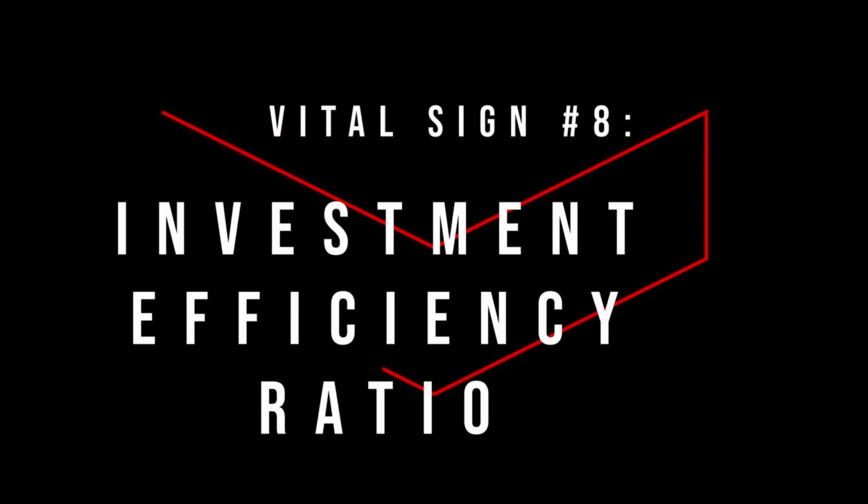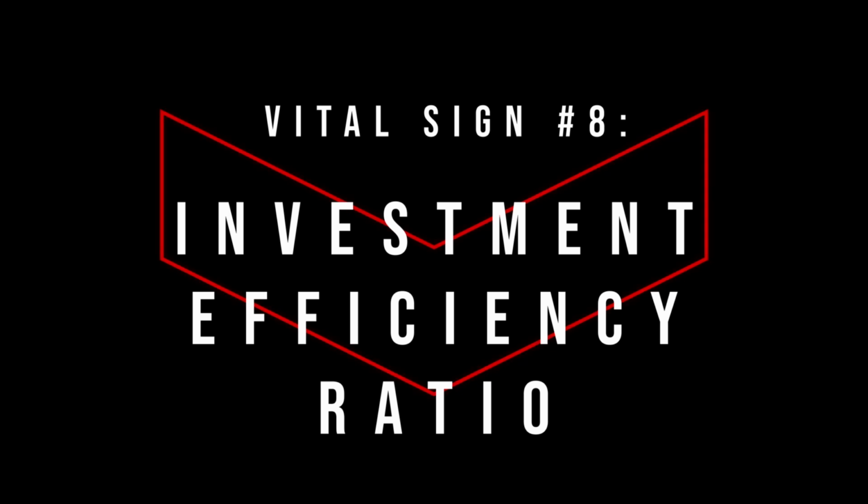Our final financial vital sign is your investment efficiency ratio. Your investment efficiency ratio is the percentage of your savings that is directed into a tax-advantaged account like a 401k, IRA, or HSA, relative to the total amount you can contribute to these accounts. Now, the purpose of this is to highlight how tax efficient your investment strategy is. Money saved in these accounts receives tax benefits that are otherwise unavailable. So each dollar saved elsewhere is actually costing you money.